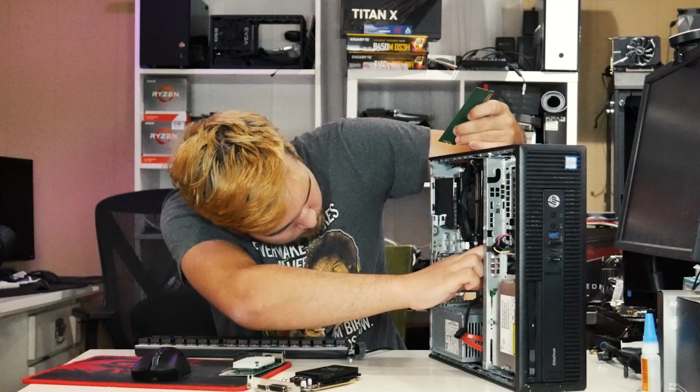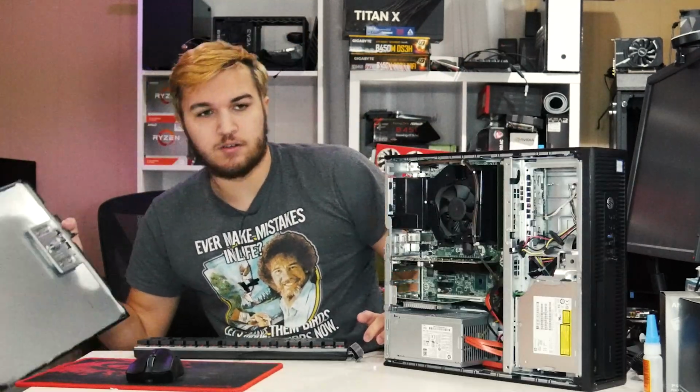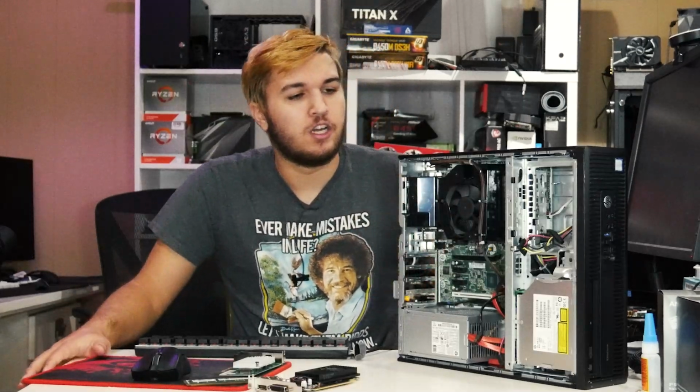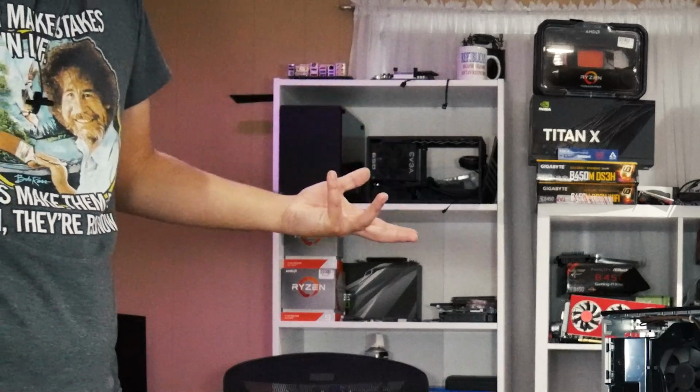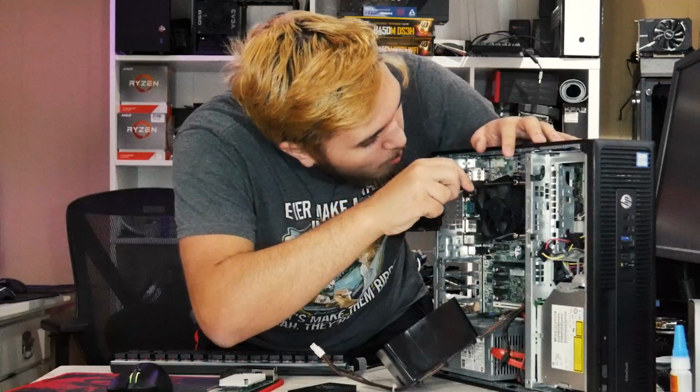Whoa. GDDR5. I don't know where to put this. Shut up. Call from Walgreens. Is someone dying? Am I dying? There we go. Oh my god, it uses star screws. I'm gonna freak out.